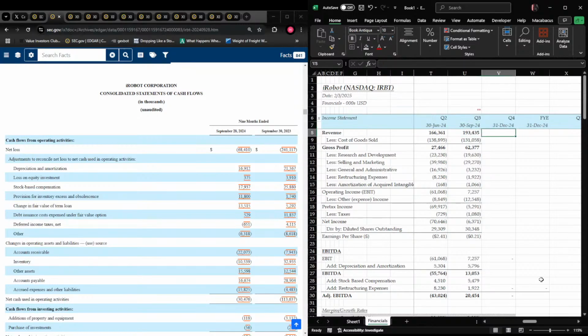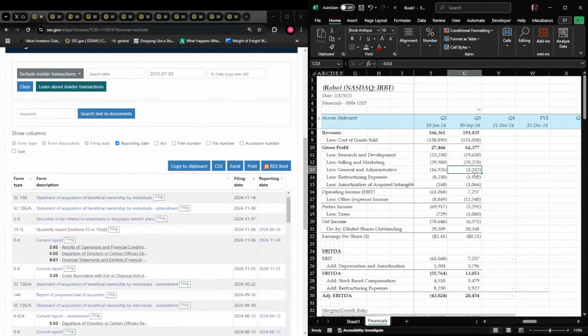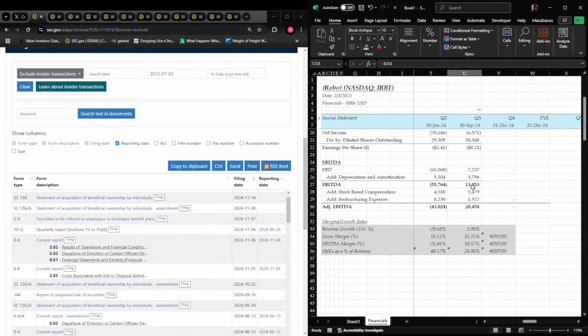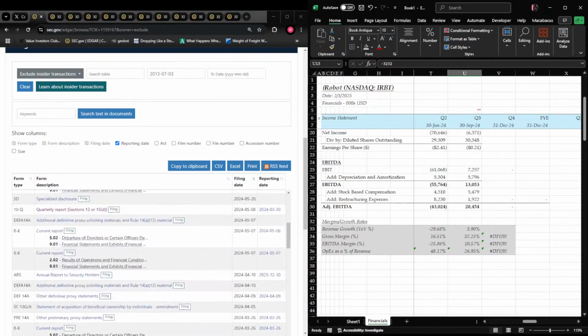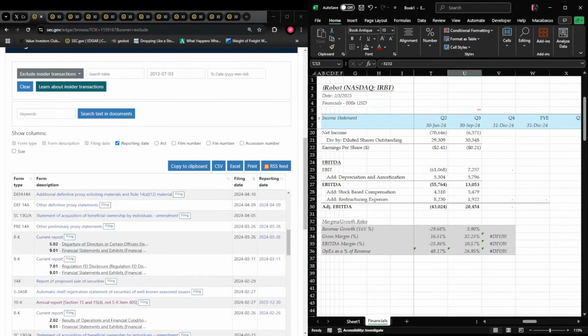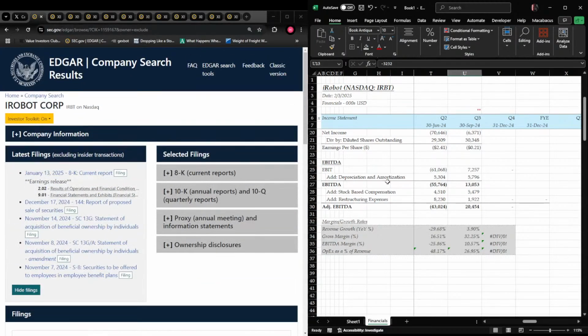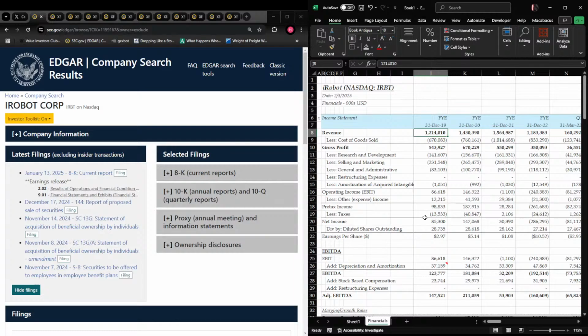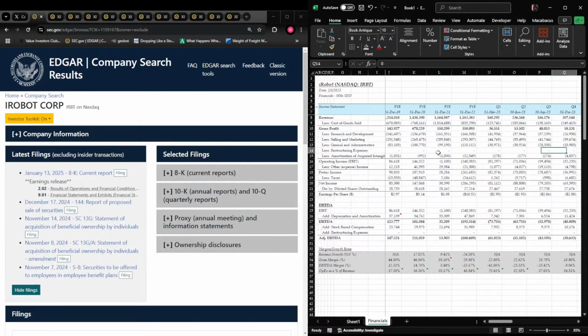Let's see, I don't think it's released yet. The full year is not released yet. We have to wait for March, I believe. Let's see when they released their last 10-K. Yeah, pretty much late February. Okay, well, really quick, that is the income statement. I'm just going to back out so you can see the whole thing here.